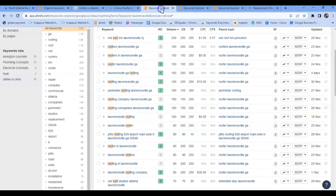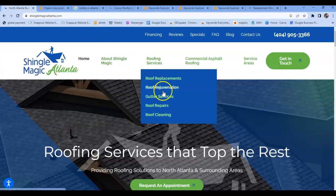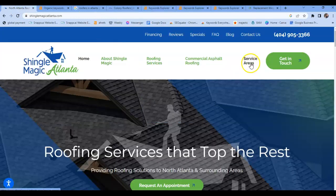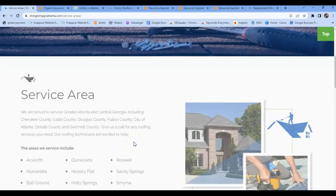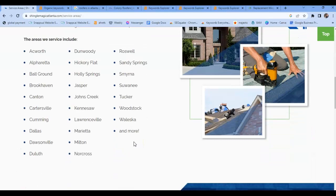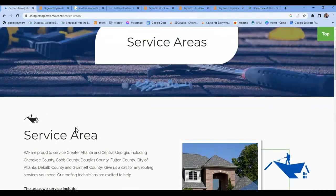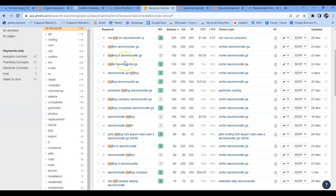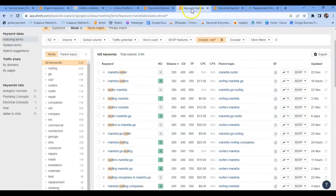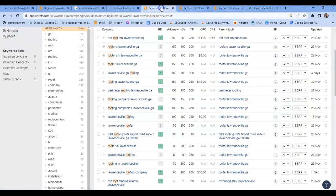Now, I wanted to show you some more keywords. These are what you can do to add to your service areas. Lawrenceville, Sandy Springs. So you need to have individual pages on your service area. So you need to have a Lawrenceville page, a Sandy Springs page, a Marietta page. And I just wanted to show you the volume that you can get from these pages. Just adding those 3 pages on here.